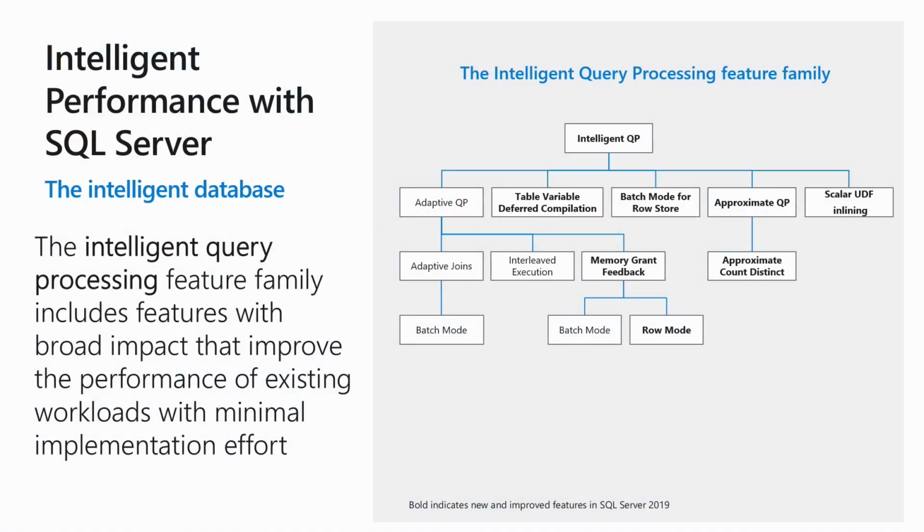Intelligent query processing in SQL Server is available by default on the latest database compatibility level setting. That means that after you upgrade, these can be available just by flipping the switch to use the latest compatibility setting. Intelligent query processing also delivers broad impact that improves the performance of existing workloads with minimal implementation effort. This really means that most times there is zero need to refactor your code.